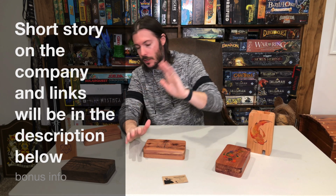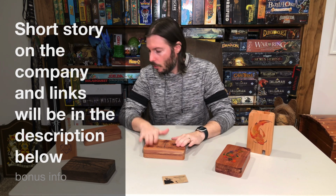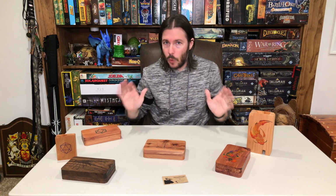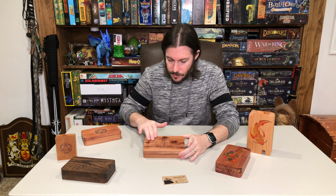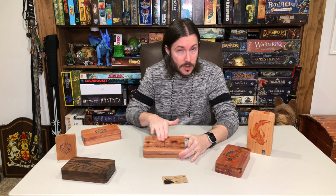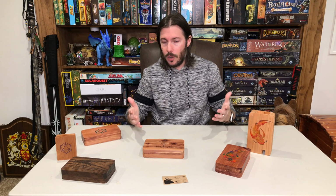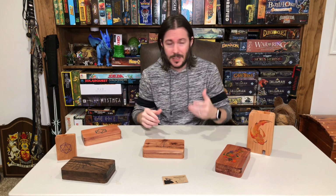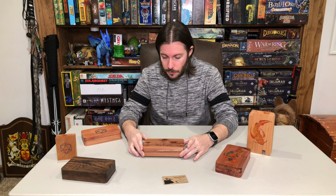So let's go ahead and start with these awesome little RPG tabletop cases here. They have them in a variety of different styles, and I have quite a few different ones here. They do this enamel work and some engraving on the front of these. They do come in a few different woods. They're not going to offer tons of different woods, but they do have a handful, like cedar and ash and oak.